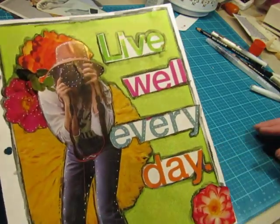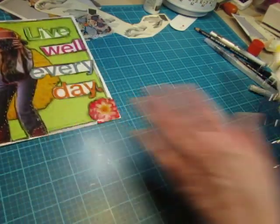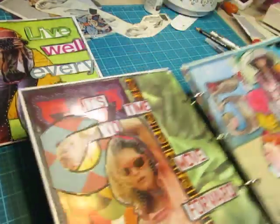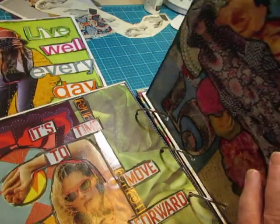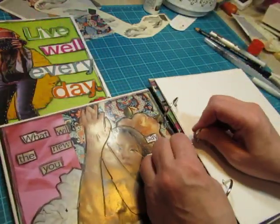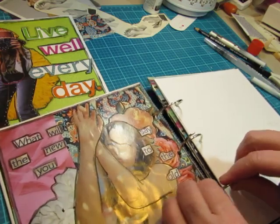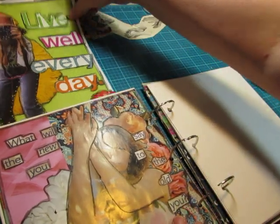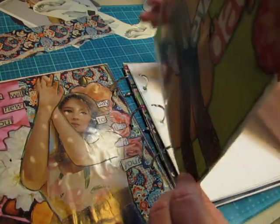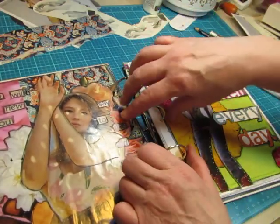So there's that collage, and that goes in here. I'll leave the book open to make sure all of that paint and stuff dries.